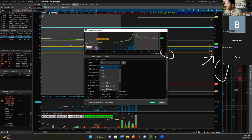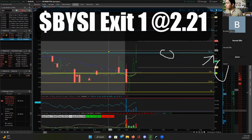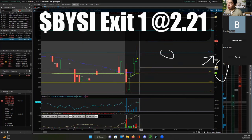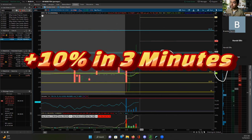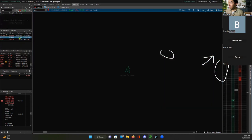And again, we're good. All right, we got 10% in 3 minutes. So we're good. Sold right here at 2.21, at least 75% of the position. 2.33, 10% in 3 minutes. So basically, if you're trading with 100K, you just made 10K in 3 minutes.